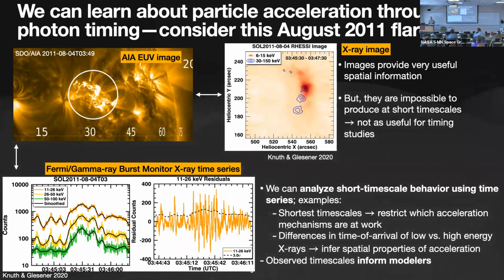You can also look at how the time of arrival of X-rays to Earth depends on the energy. Imagine you have a flare loop and you have all of these electrons that get accelerated. See if you can see it on Zoom, not really. Well, if you get a certain kind of time delay between X-rays arriving at Earth, that could be an indicator that particles are accelerated in a spatially localized way. So that's one thing you can do.